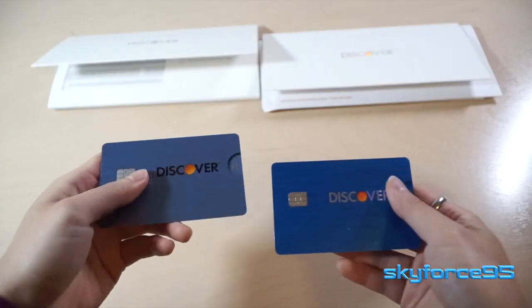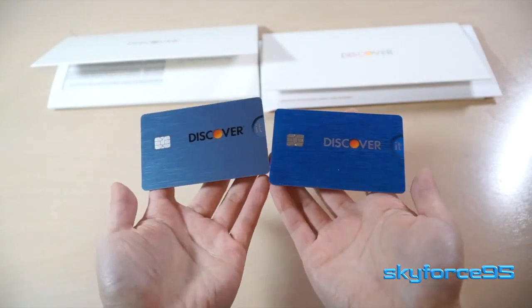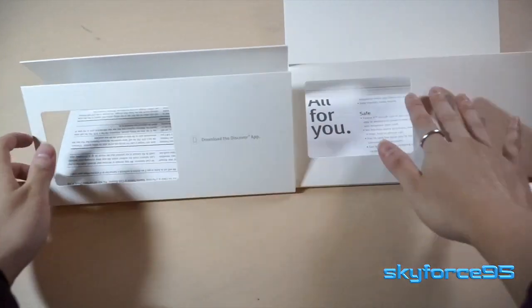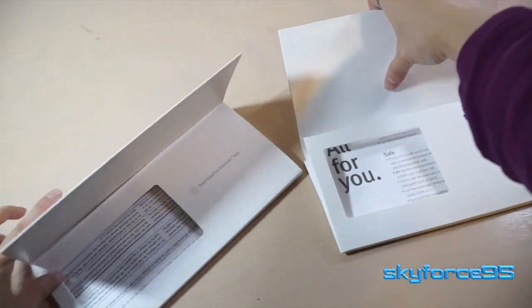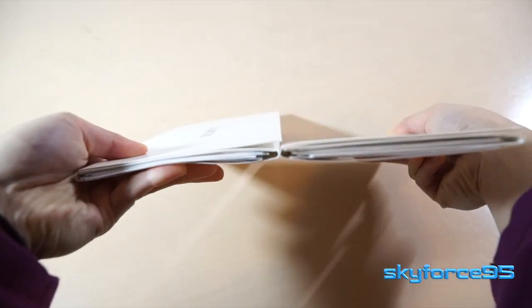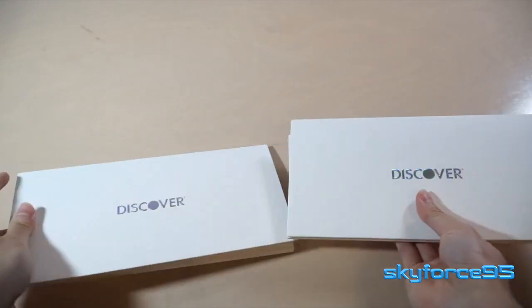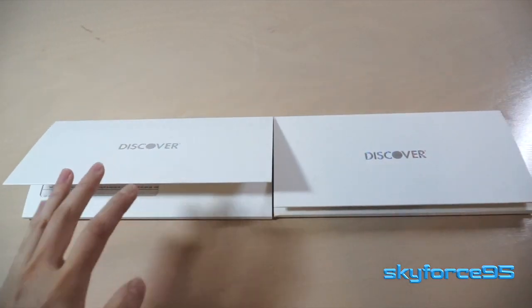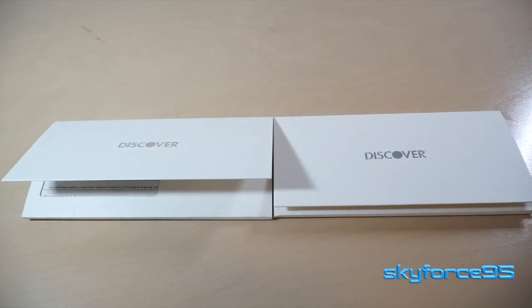And if you're curious how it differs in terms of paperwork from the Discover It student version, it's pretty much the same. It's a little bit different from, of course, 2 years ago when I had applied for it, but essentially it's the same envelope with the same kinds of pieces of paper. Either one of them includes extra paperwork if you were referred by a friend, but just rest assured that once you apply through the referral link, you will get that extra statement credit.